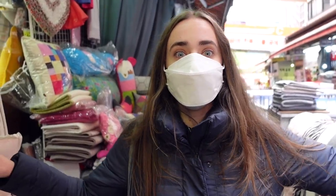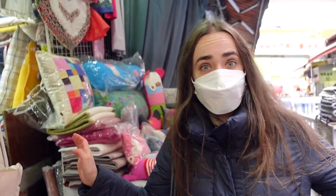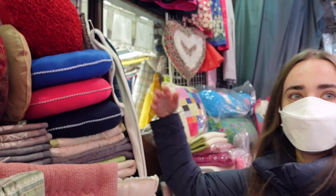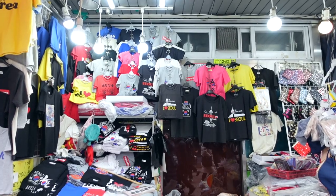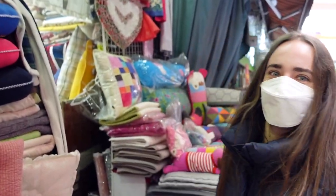As you can see, Namdaemun Market, they don't just sell food, but they also sell pretty much everything you can think of. So they have duvets, cushions, on the other side, clothes, shoes, anything you can think of, you can buy it here. Traditional style, yes.